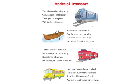Now, I'm going to read a poem that's given in our book. And in this poem, you have to look for the rhyming words. Alright, let's try. We're going to read a poem that talks about the modes of transport. The train goes chug, chug, chug, carrying people and luggage. Zoom goes the aeroplane with its share of baggage. So luggage and baggage are rhyming here. The next one, the boatman rows to and fro, and the water goes clap, clap. It takes me where I wish to go, as I wave a farewell with my cap.